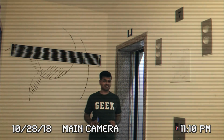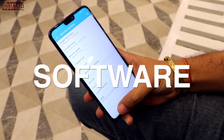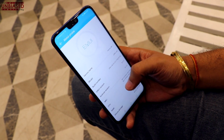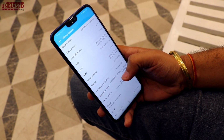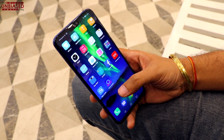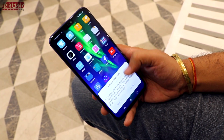Now this is level 7. Now we're going to talk about the software of the Honor 8X. Emotion UI or EMUI on the Honor 8X is packed full of features, and these modifications give device some uniqueness. EMUI 8.20 is based on Android 8.1, so it comes with all latest Android features including picture-in-picture mode, battery saving improvements like background application restriction and more.